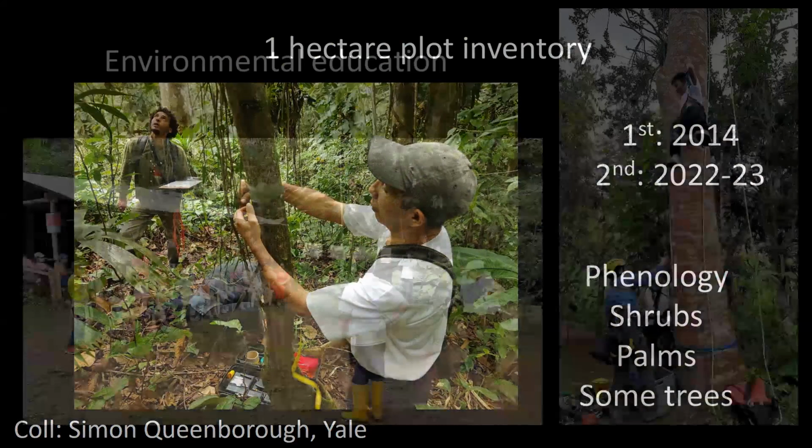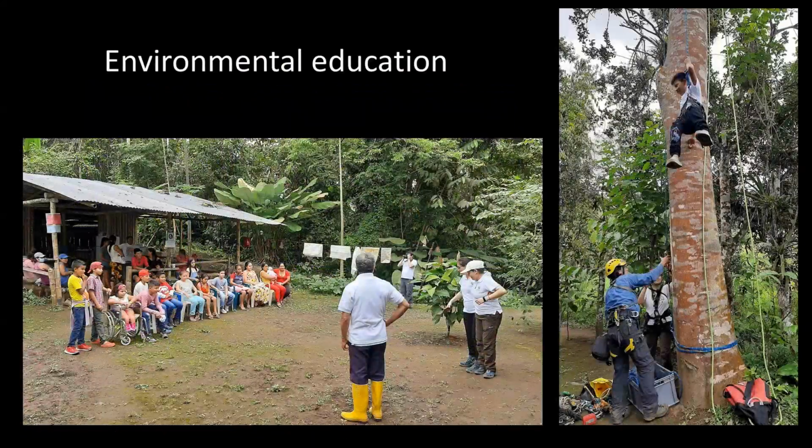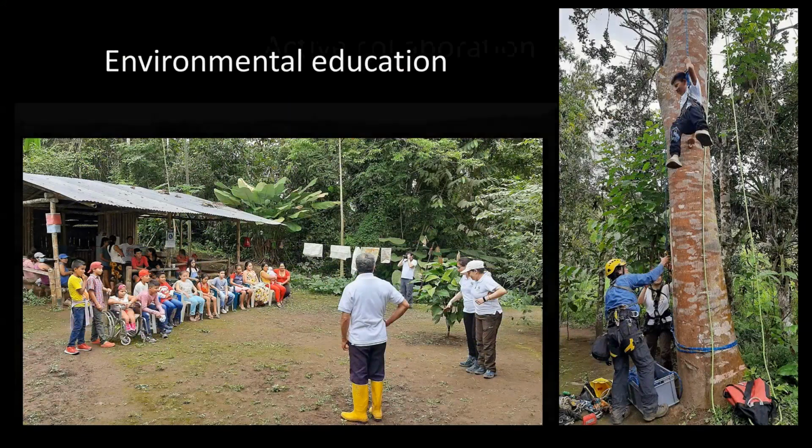And finally, the most important is environmental education and involving the local people of the villages around. Here we have, led by Great Leaf, Andrés Narváez, providing activities to inform the younger generation of why these rainforests are important. We also have tree climbing activities led by Nico Tinoco, who's a biologist expert in climbing trees, and he's placed a huge amount of camera traps in the canopy, which also allows us to document all these canopy dwelling species in the forest.